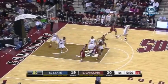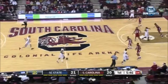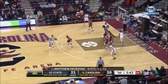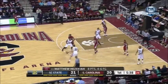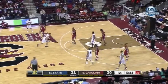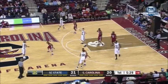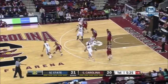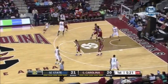There we go. Been a while since he scored. Got a bunch of it. Got three baskets in the first 5 minutes, and just now got one with about 5:40 left here in the first half. Matthew Hezekiah. Once again, South Carolina State changing defenses. Now they're back in their regular man-to-man. Smith trying to get this Carolina offense in gear.